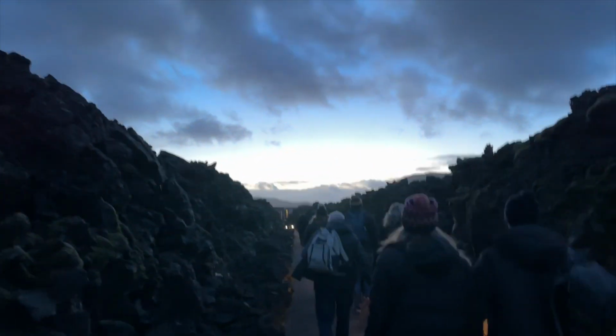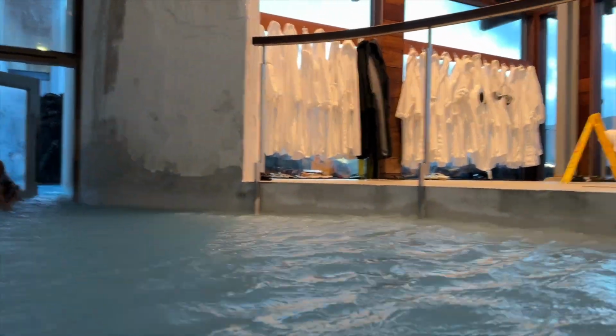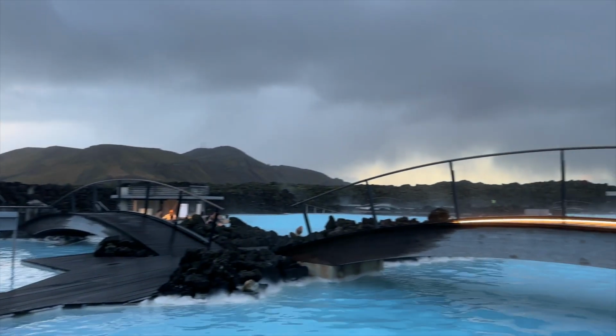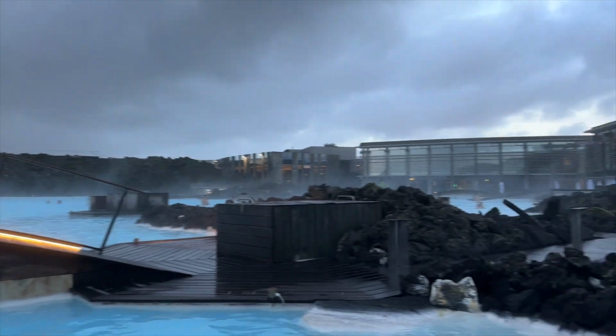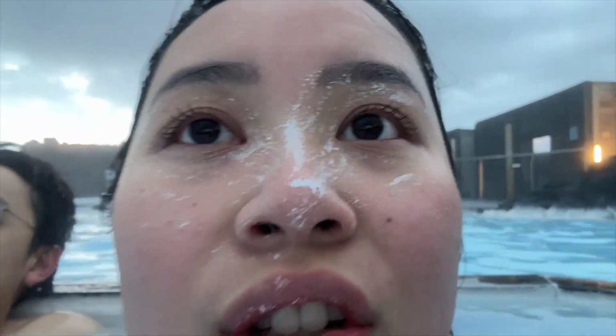Volcanic rocks. When the sky is brighter, we can take more. Yeah, at the Blue Lagoon. Very bad weather again, but at least not raining. I got the mask in my eyeballs and I was scratching my eyes. I'm fine now.